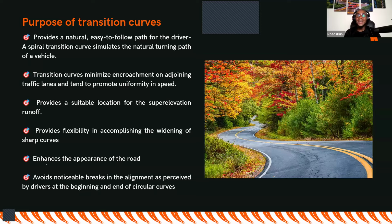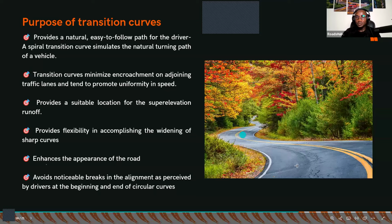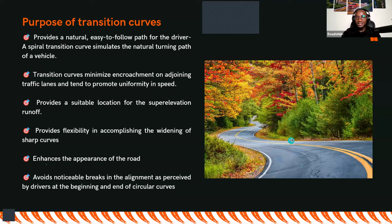The second one is to minimize the encroachment on adjoining traffic lanes. If there is no sufficient section to transition from a straight to a circular curve, what will happen with the vehicle? It's going to use the extra lane to have a bigger radius to turn. So for example, if there was no transition at this point, the vehicle would move from the inner lane and try to move to the outer lane so that it can complete the turn.